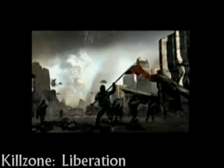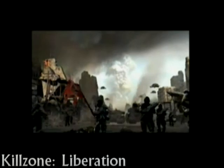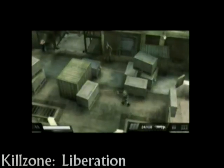And next we have a really interesting game that kind of caught me off guard, but it's actually really high quality, and that is Killzone Liberation on the PSP. It is set in the Killzone universe, but it is very different. It's not like a first-person shooter or anything. It's actually more of a top-down tactical strategy shooter.